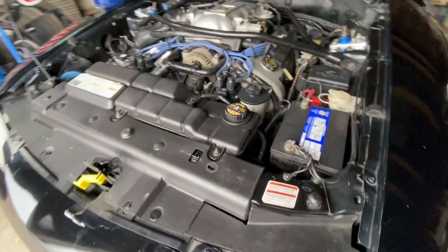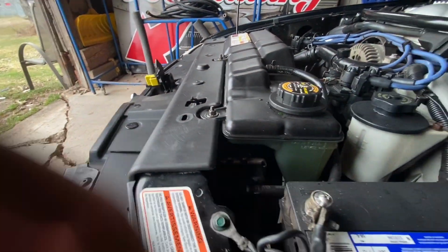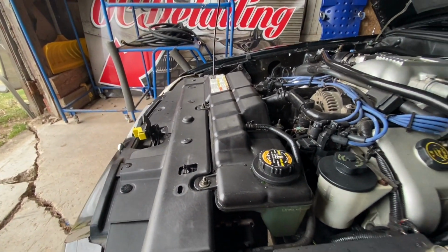I see steam. I see steam. I think it's just coolant burning off that leaked out earlier, but we'll keep a close eye on it over the next couple of minutes.